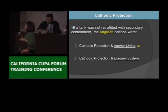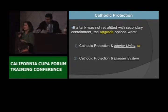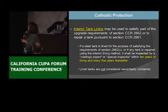But your other options, also known as your upgrade options, is cathodic protection plus something else. So no matter what scenario you choose, you're going to need cathodic protection and either an interior lining for your single wall steel tank or a bladder system. So I'll go into some detail about interior tank lining.